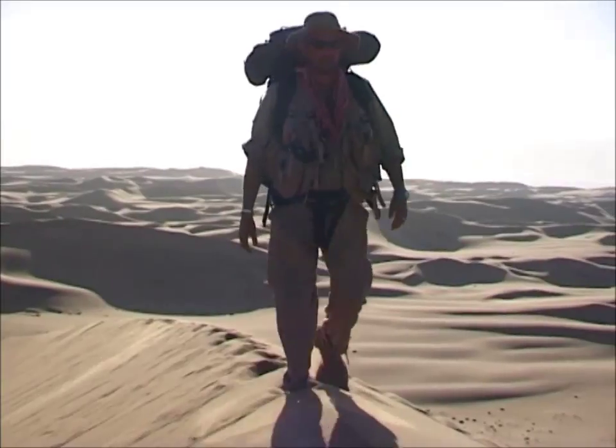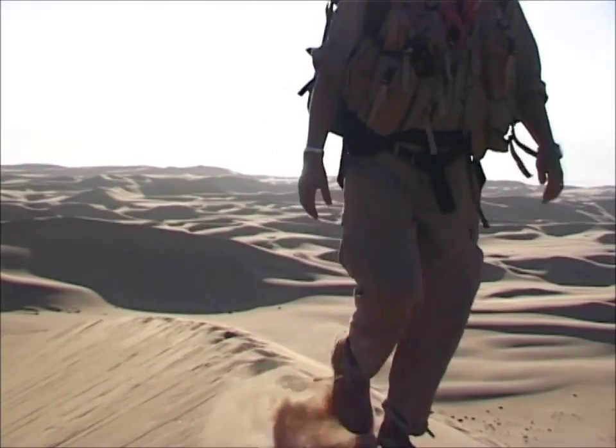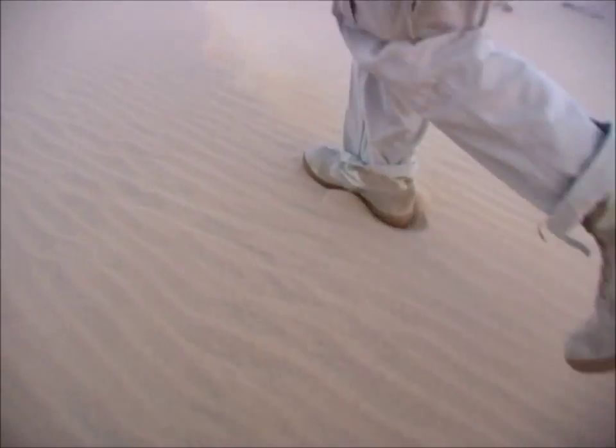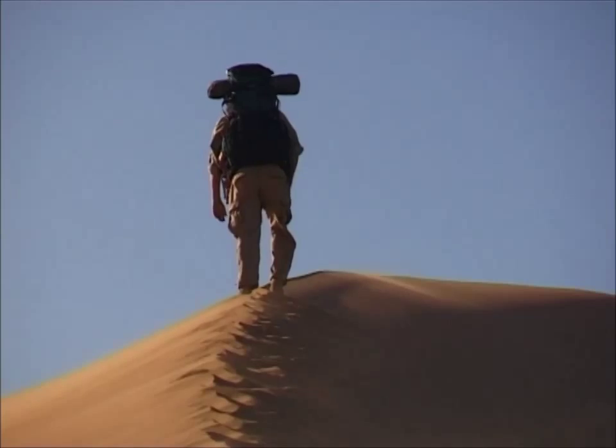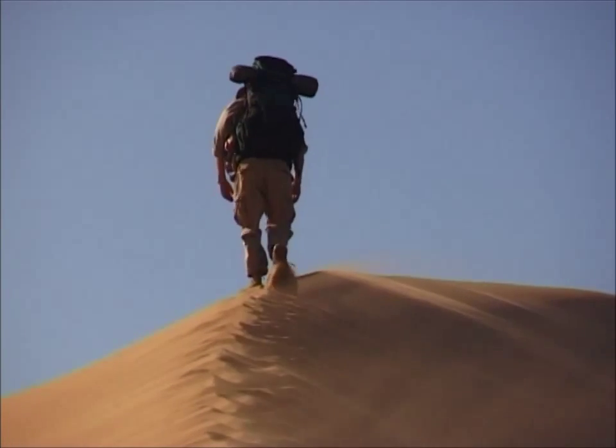I've had a really bad afternoon. Basically the compass is way out. I've pretty much walked in a circle. I knew there was going to be a magnetic deviation from the magnetite, but I didn't, in my wildest dreams, ever think it was going to be as bad as it was.